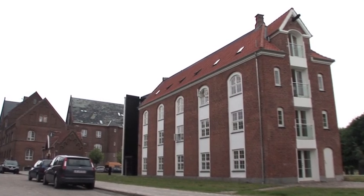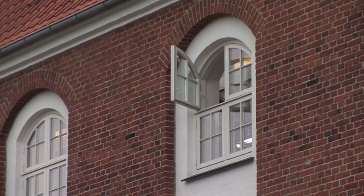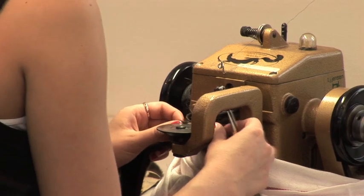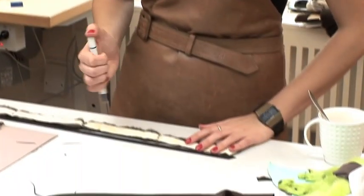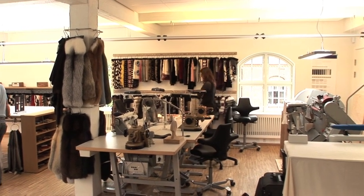Kopenhagen Fur operates its creative design center, Kopenhagen Studio, from a disused warehouse on Lange Linje in Copenhagen. At Kopenhagen Studio, Kopenhagen Fur's own furriers work closely with international designers to develop the fur designs of tomorrow. Creative minds meet and wrestle with new ideas. They experiment with coloring, combinations of materials, cutting techniques, and completely new ways of using fur, for example as yarn for knitted jumpers. The list of international designers and fashion houses working with Kopenhagen Fur is long.